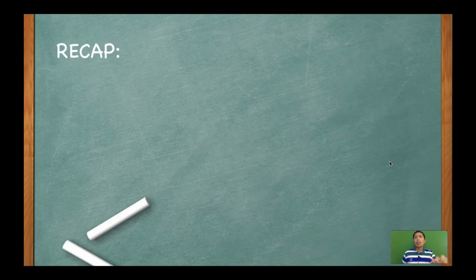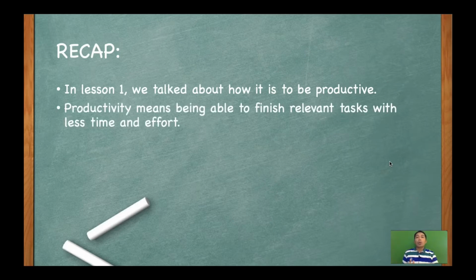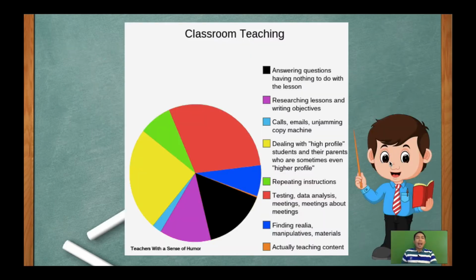Alright, sige, let's start. So let's have a recap first kung ano yung mga natutunan natin during the lesson number 1. So in lesson number 1, we talked about how it is to be productive. And we learned about productivity means being able to finish relevant tasks with less time and effort. Productivity is equal to efficiency plus efficacy or effectivity. Bakit nga ba natin kailangang maging efficient at maging effective? Bakit kailangan natin maging productive?